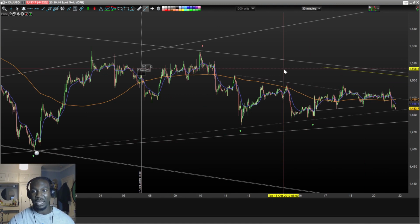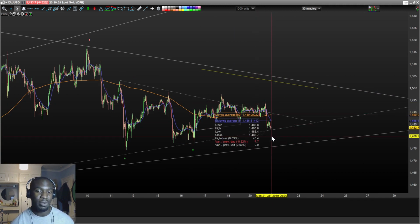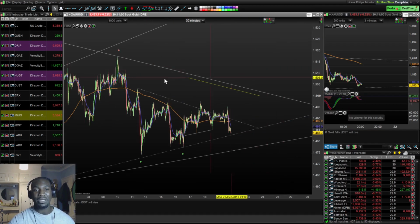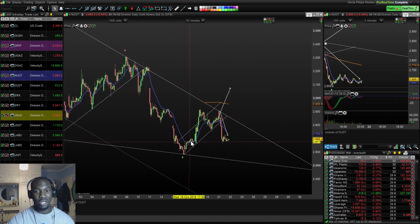Well, I could have taken a trade with gold, but as you know, why short gold when I know that I can make way more money by trading a leveraged ETF? So I went back to DUST and NUGT, and I traded those. This is what I traded last week. Remember, I traded NUGT last week, and I traded up to here.